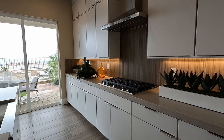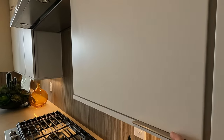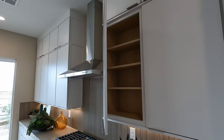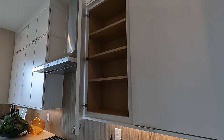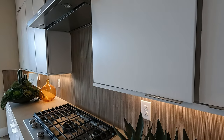Now just taking a step back, these are all your slab style doors, more of a European look. Modern pools, has the lower lip option, also has the flat modern crown on top. Looks like, that one looks like 5-inch. Beautiful cabinetry, all soft close, it's upgraded.